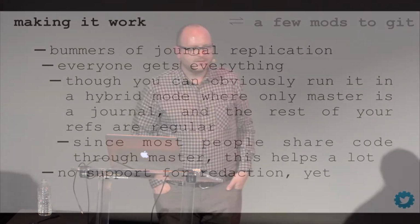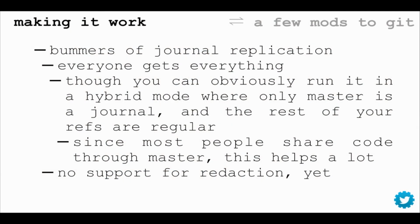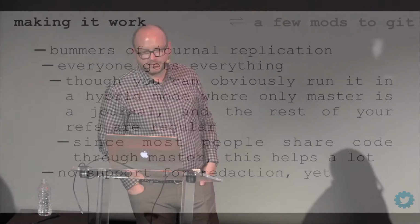And finally, and this is the most important thing that people say, is that it doesn't support redaction. So if people push stuff that shouldn't be there, like private keys and stuff, we don't have any way to delete it. But realistically in Git, people could have already read those objects and have them on their local machine, and there's no way to actually enforce that objects are deleted on clients. So we feel like it's kind of a so what situation. Fixing that would be pretty easy, however.